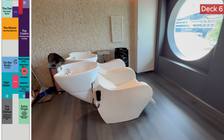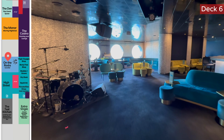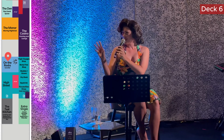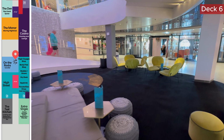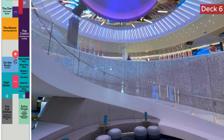Now, as we look at the port side of the ship before we head too deep in there, that's where we find On the Rocks, one of those bar flex spaces where you've got a nice bar, as well as some entertainment options. We saw the Charmer there do his show. We also went to a couple of cabaret shows there, and a live band likes to perform there. Now, this area all surrounds the bottom of that roundabout that we talked about, that kind of convertible staircase that turns into a dance platform. And so all of those surround that area.